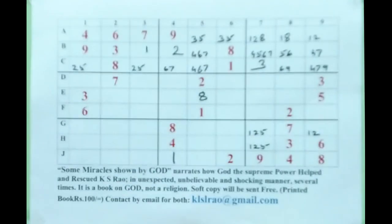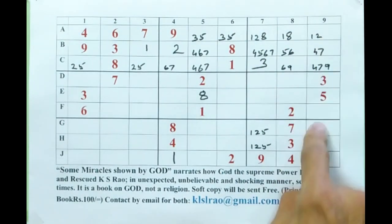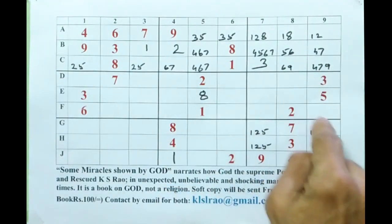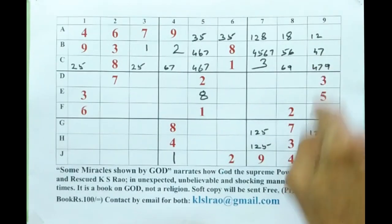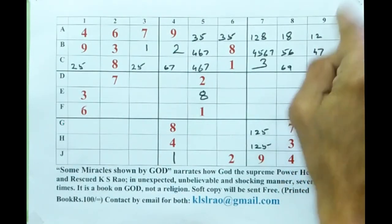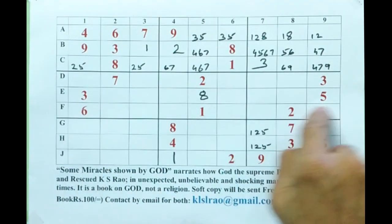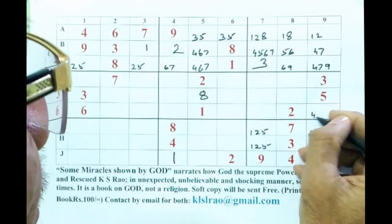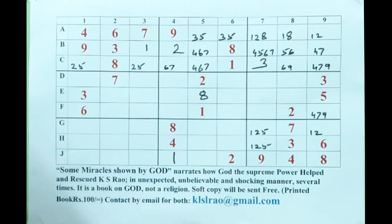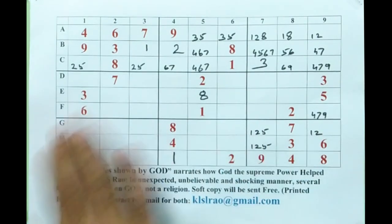Okay. Now, incidentally, in column number 9, we have created a pair of 1 and 2 at A9 and G9. Therefore, leaving us 3 places for 4, 7, and 9, here, here, and here. Therefore, we don't have 4, 7, or 9 across in row F. Therefore, let me write all the numbers there, 4, 7, and 9. Okay. Now, let's look at the rest of this strip.